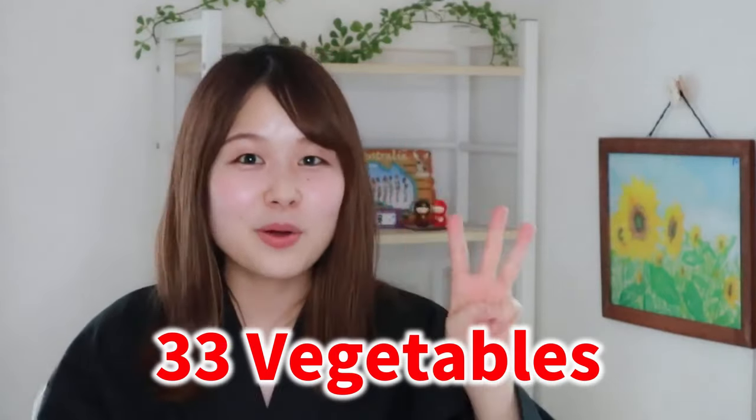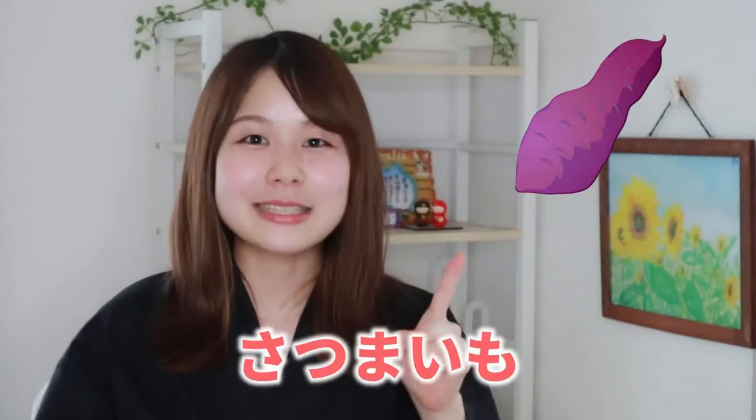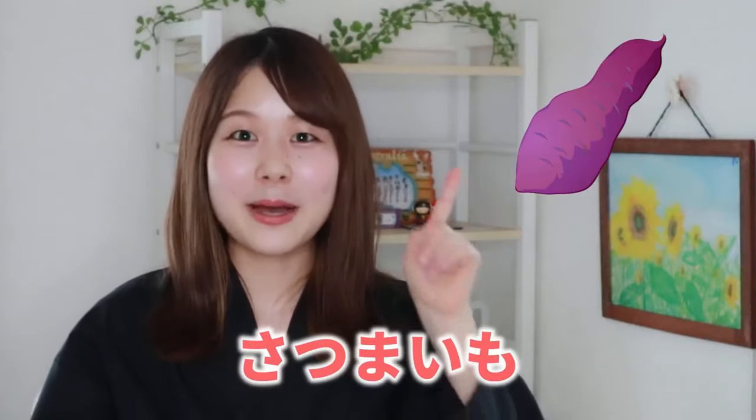Alright, today we just learned 33 vegetables in Japanese. My favorite vegetable is さつまいも, さつまいも. How about you? Do you have any favorite vegetables?